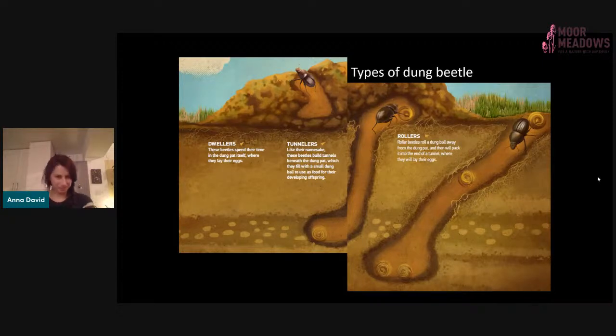So the dwellers, they're the ones that actually spend their whole life inside the dung itself. So for example, the Aphodius genus, they look a bit like a Tic Tac kind of shaped dung beetle, and they're quite abundant as well. Especially in late summer, you'll find quite a few Aphodius dung beetles in a healthy dung pat. They will spend all their life actually in the pat itself. They'll mate and lay their eggs, and the hatchlings will come up the next season. They only really lay one brood a year.